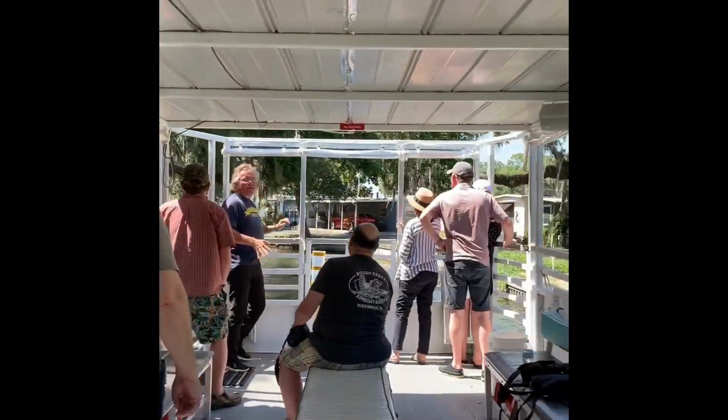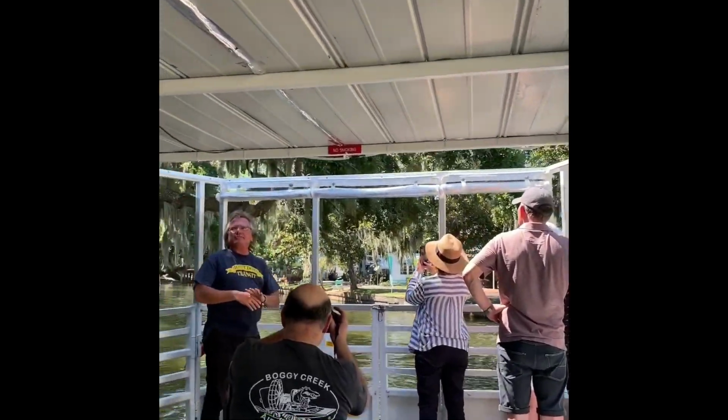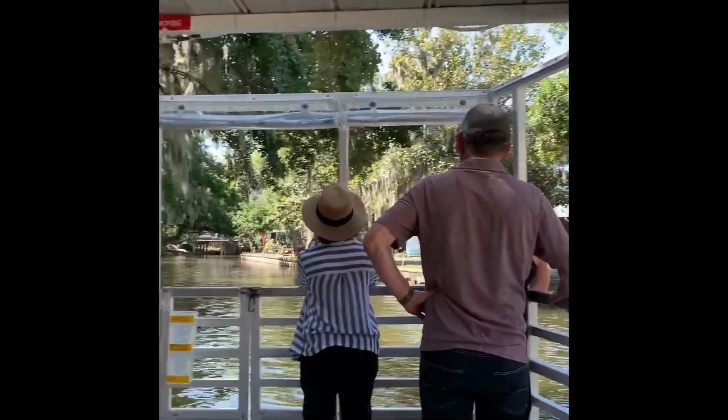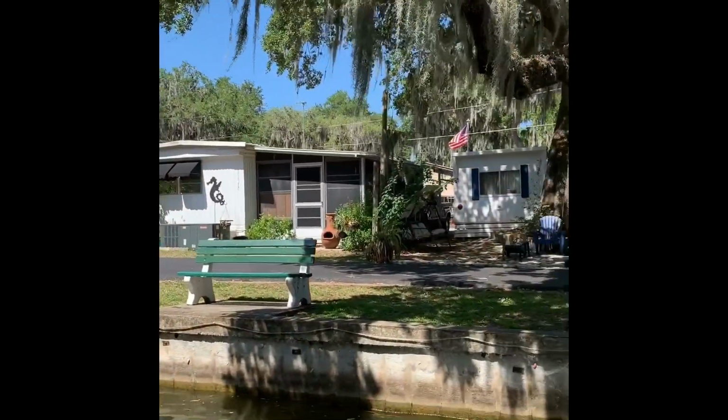First thing I want to point out is all the beautiful Spanish moss hanging from the trees. The Spanish moss is amazing. It's an air plant. And what's also interesting about this plant, it also was the cause of the first ever recall in the automotive industry in the United States. Very cool. Yes, sir.